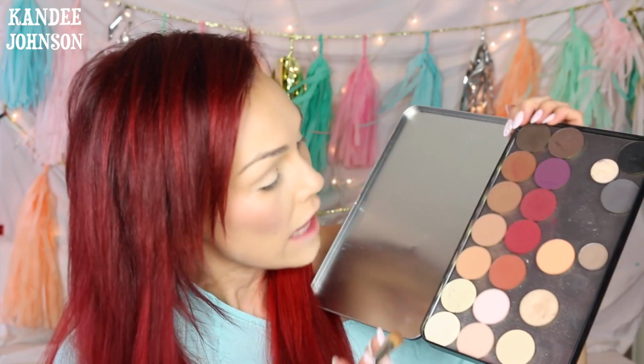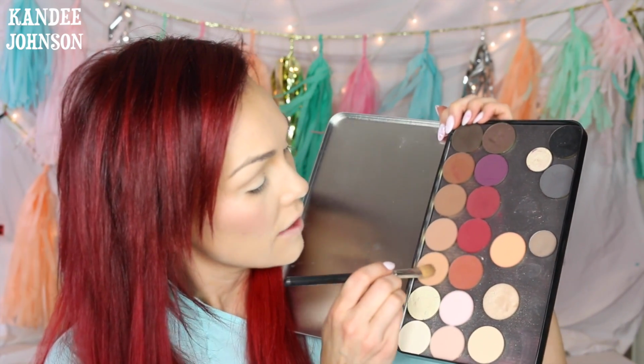Okay, so now with a more flat brush, I'm going to take a little bit of this kind of camel-y brown peach color, and I'm going to press this right above the lower lid into the crease. If you feel you don't have a crease, just push this brush in around your eyeball, like wherever it pushes around your actual eyeball, that is where your crease would naturally be.